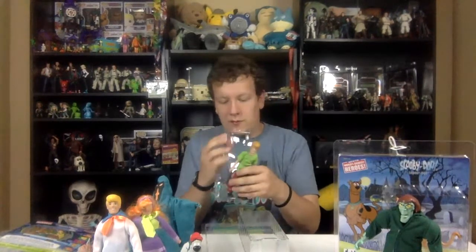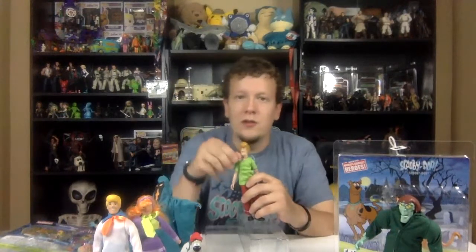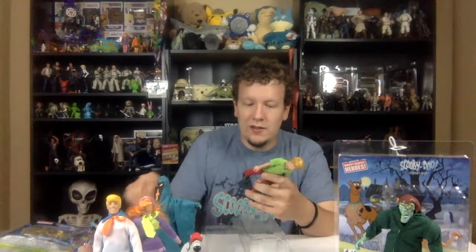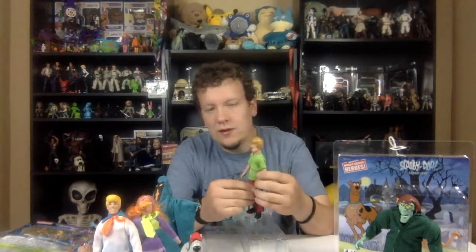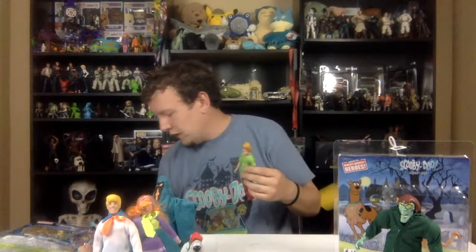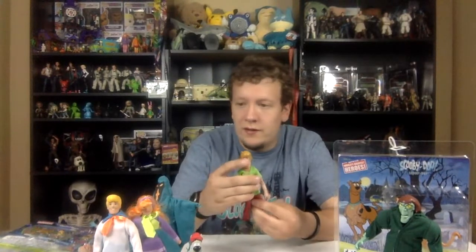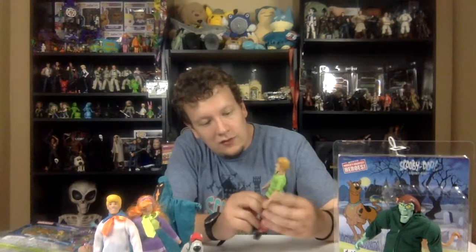I think this is another good representation of a 2D character in 3D form, especially in the face. It's tough to get the characters' noses right when you do something in a different way, because they can always be either too big or too skinny. It's just tough to get them right when they're shaped in 2D form. And these ones did a decent job of it. I don't think they got the heads quite right a lot of the time, but if there's anything with these figures, definitely Fred and Shaggy did a good job with the face. And the shirt looks great, the pants look great.